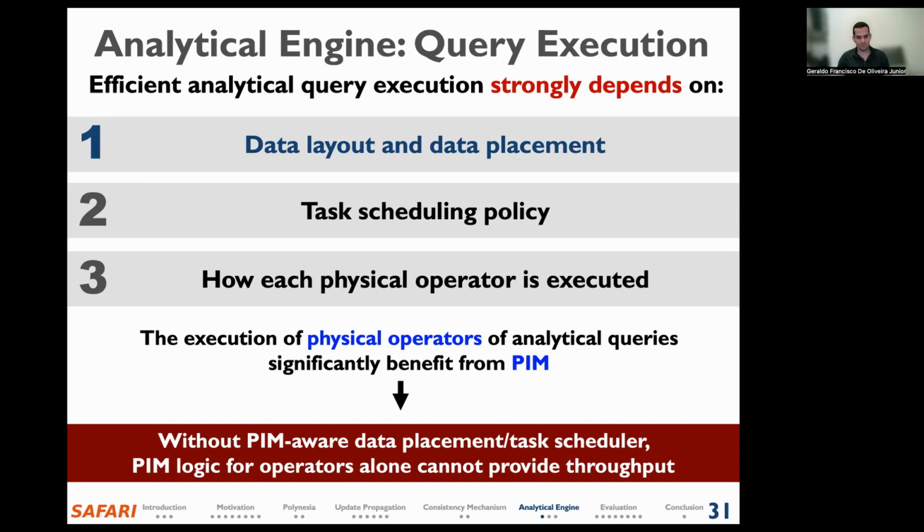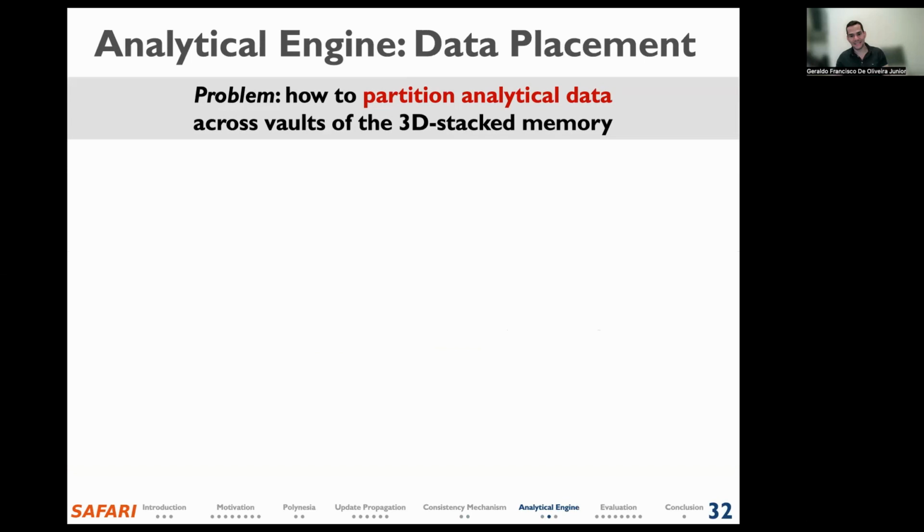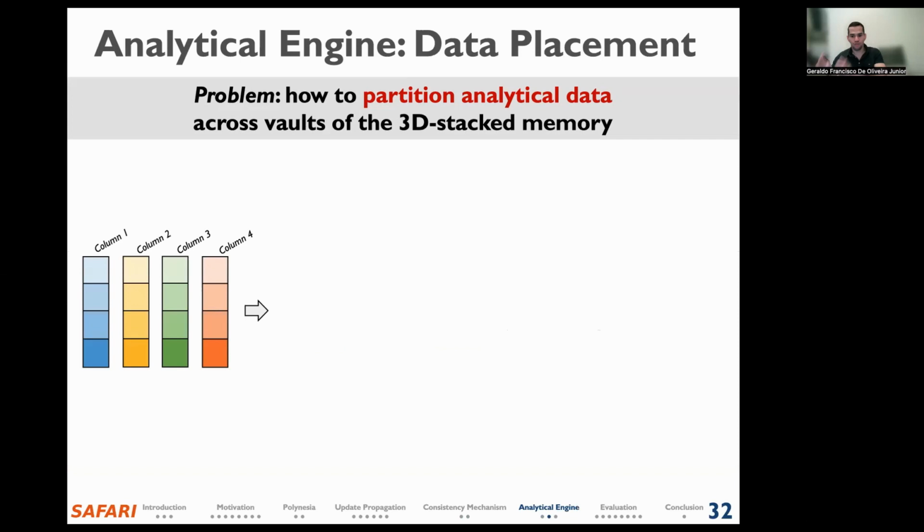The main problem related to data placement is how to partition analytical data across different vaults of our 3D stack memory, since that impacts the bandwidth available for our analytical engine and the area and power available for the processing memory cores. Assume, for example, you want to partition four different analytical columns into four vaults in the 3D stack memory. There are three main approaches to do so.